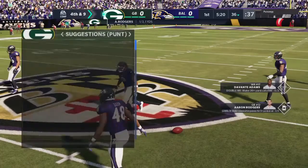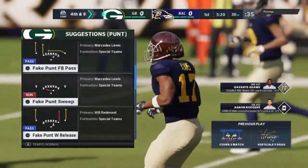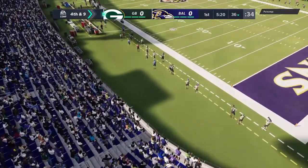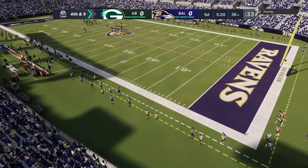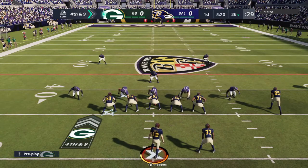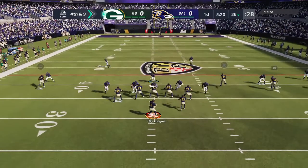And he can't bring it in. Incomplete. He dropped it on the crossing route. 4th down now. Okay, look at this. The punt team nowhere to be found. They're on the sidelines. Offense going to go for this on the opening drive.